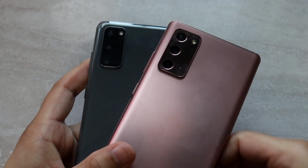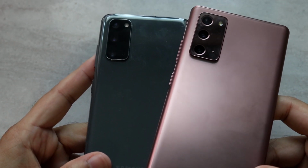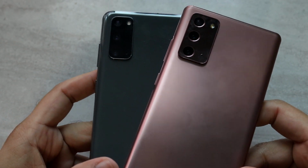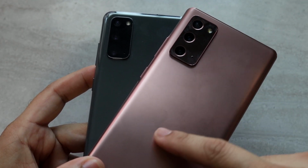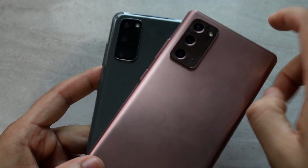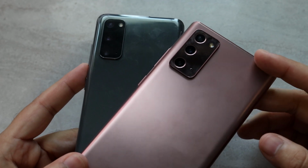So on the back of the S20, we have a glass back, which feels pretty good. I definitely do think that the frosted glass backs like the Note 20 has feels pretty good. I mean, on the Note 20 Ultra, but the Note 20 has a plastic and glass mixture. It feels more like plastic in my opinion, but apparently it's a little bit of both, and that's kind of what you're working with on a Galaxy Note 20.